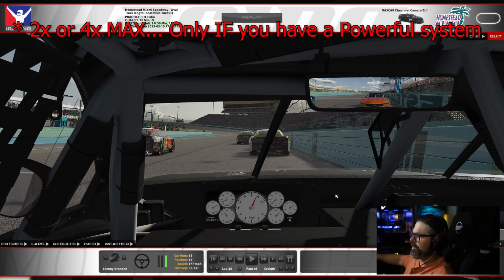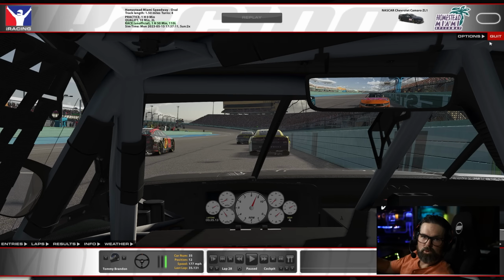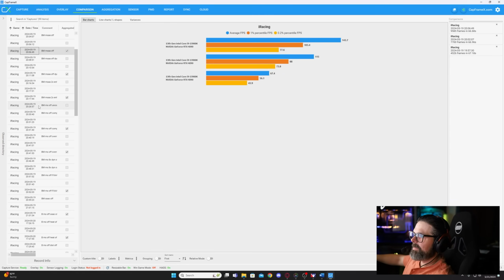So MSAA, put this to 0. Okay? Put it to 0. There's no reason to have it on. Maybe in the future, iRacing will improve their anti-aliasing, right? Or their MSAA samples. Right now, don't do it. It's not worth doing. Next one, dynamic objects.